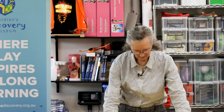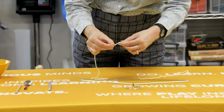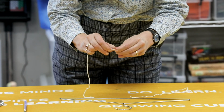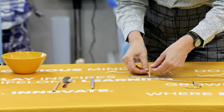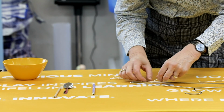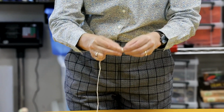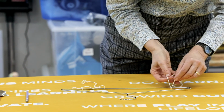The next one is called musical coat hanger. And for this you need a metal coat hanger and 2 pieces of string about 45 centimetres long. Now in one end of one piece of string you're going to tie a loop that you can put your finger into. So my finger will fit in there, and the other end you tie to the coat hanger. And then you do the same thing with this piece of string, tie a loop, and tie it on to the coat hanger.